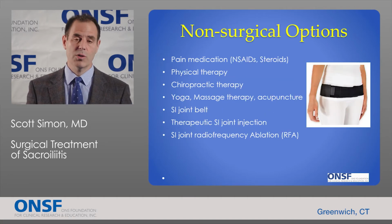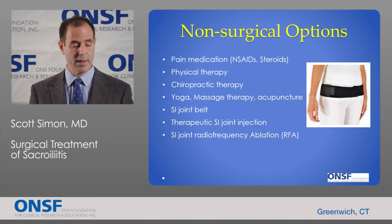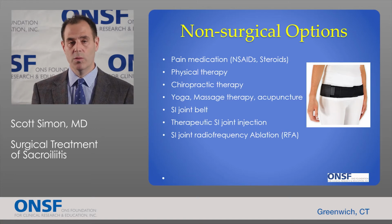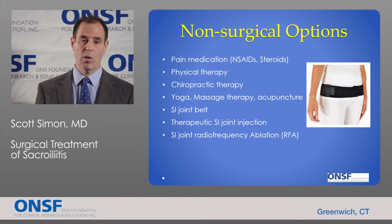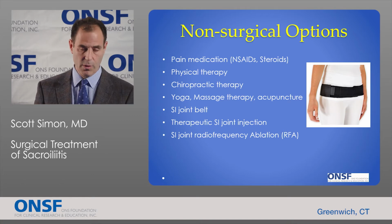So there are non-surgical treatments of sacroiliitis, such as pain medications like nonsteroidals or oral steroids. There's physical therapy, chiropractic therapy, yoga, massage, and acupuncture. There's an SI joint belt, which people can wear when they're up and about. And obviously, as mentioned, SI joint injections, either with steroid or local anesthetics. People are using stem cells or PRP, and that's being investigated further.